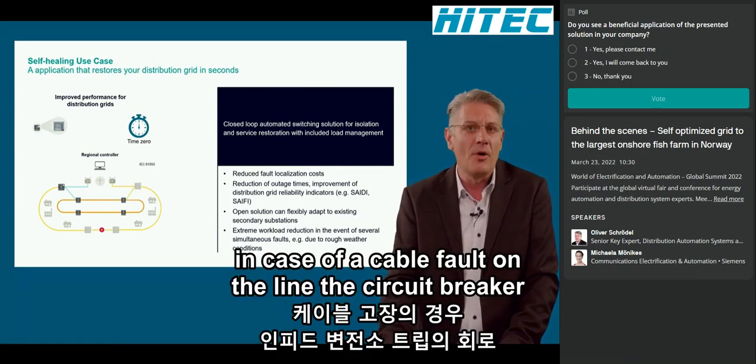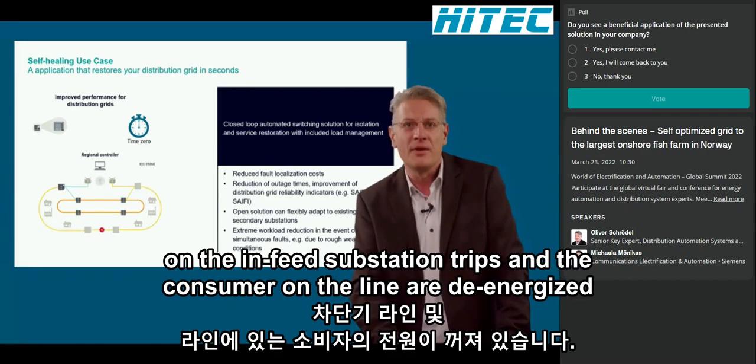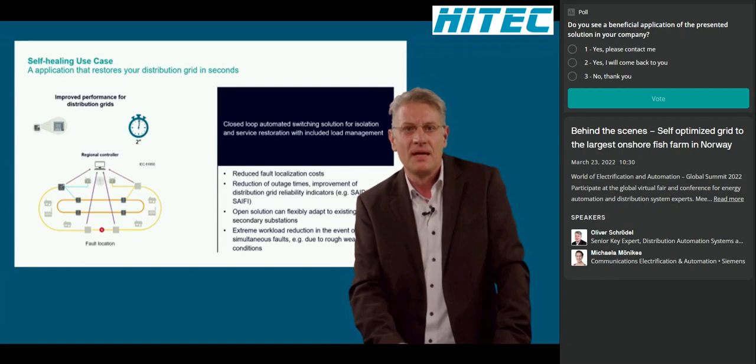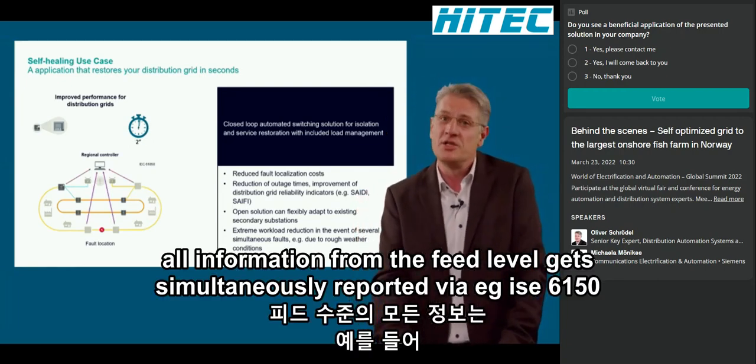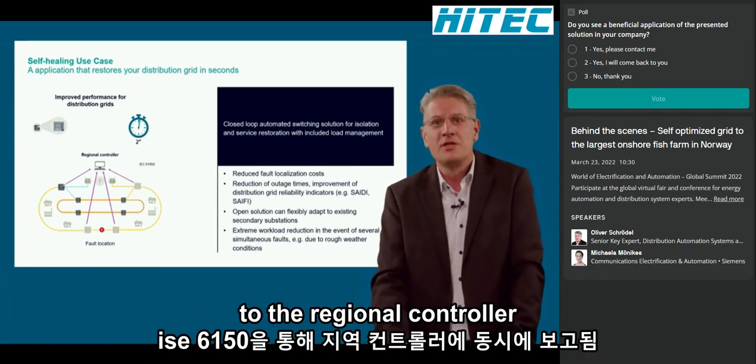In case of a cable fault on the line, the circuit breaker on the in-feed substation trips and the consumers on the line are de-energized. All information from the field level gets simultaneously reported via e.g. IEC 60870-5-104 to the regional controller.